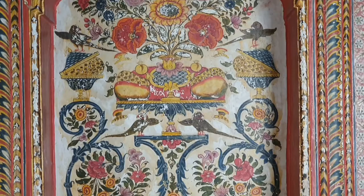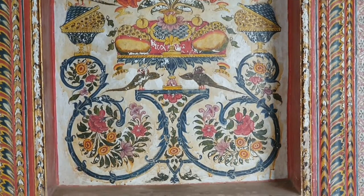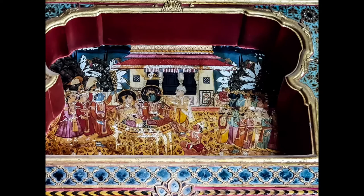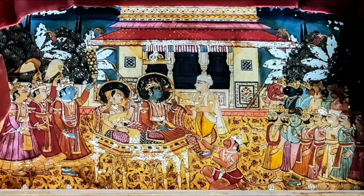You can just see the beautiful paintings of Bhagwan Ram and Sita when they return back to Ayodhya. Just see how beautiful it seems to be even today.